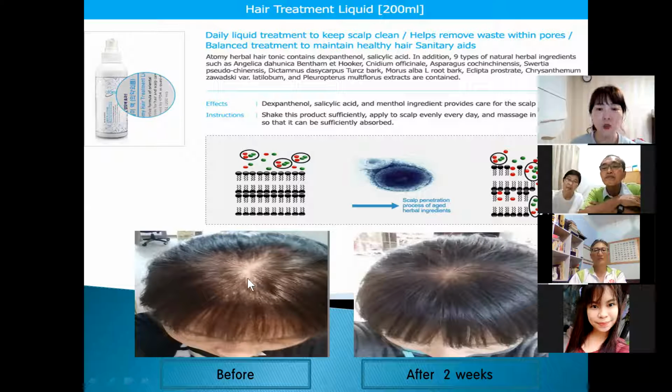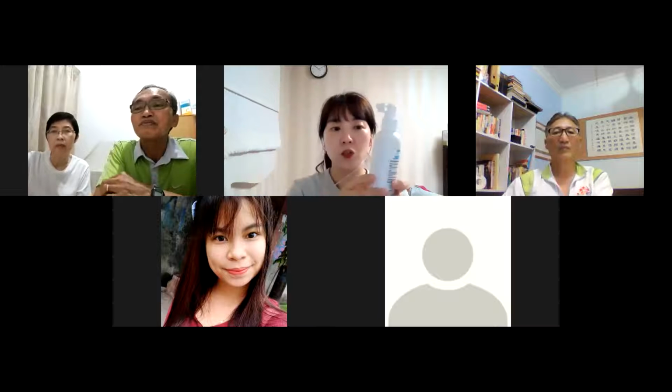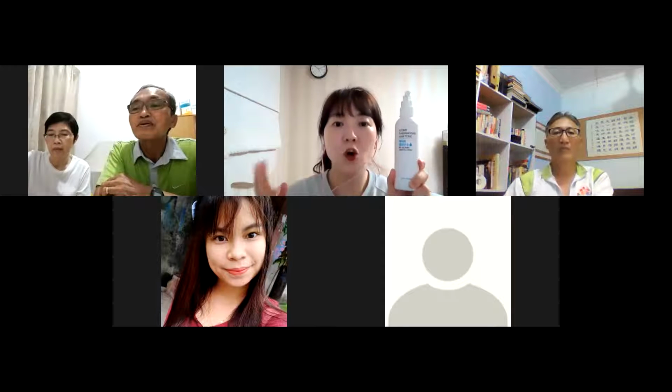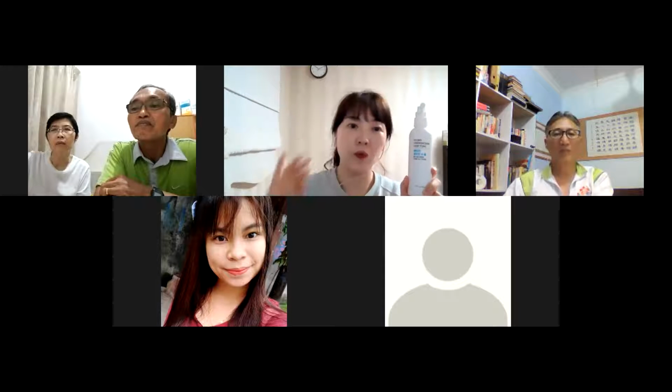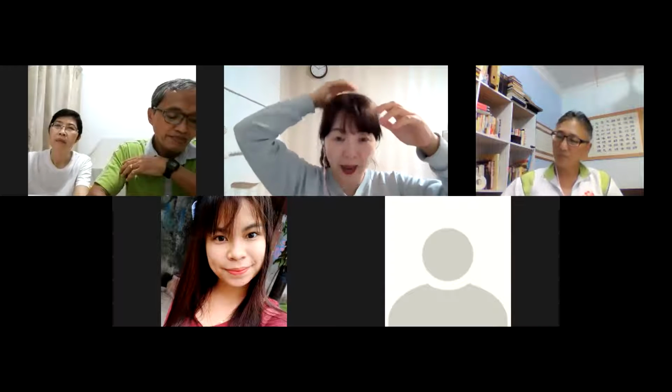But this is not new hair growth, but the hair size is bigger, thicker. That's why I can see it like this. My Indonesian partner was also almost bald here, but used this hair tonic with sulfamethyl. Sulfamethyl can make hair grow, really grow. Yeah, very satisfied. But actually, some people see an effect very fast, but some people very slowly. So my Indonesian partner was almost bald, but after 8 months with sulfamethyl, he has so much hair here.